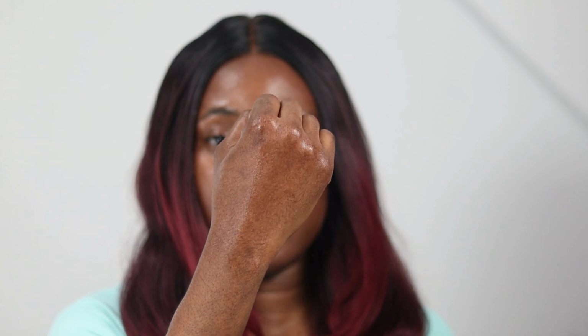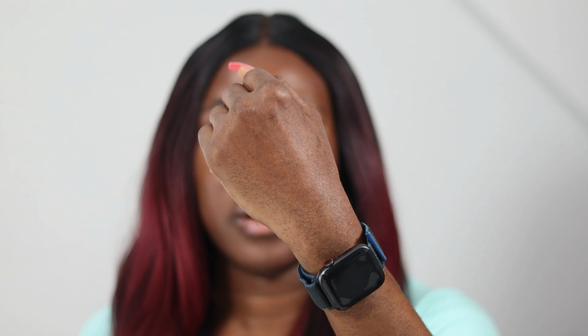This is what it looks like after applying the moisturizer. Also cooling. I'm going to give both sides a little time for it to settle in, and I'll show you guys in a bit. Here is the Toleriane Double Repair Face Moisturizer.